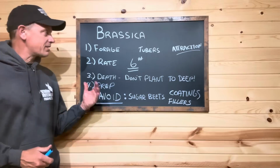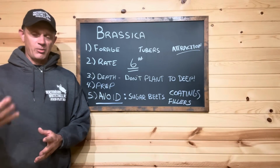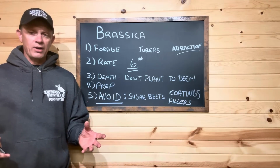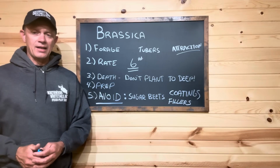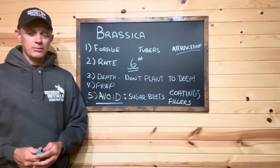So brassicas, it's time to get them in the ground. We've got ours in the ground already. I know a lot of folks are going to be planting this week and the next couple of weeks coming up. If you've got questions on planting brassicas that you need answered, you can ask them in the comments below. You can get a hold of us. There's an icon on the website right now, down in the lower right, you can text and I'll answer. It comes right to our phone.